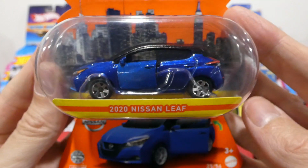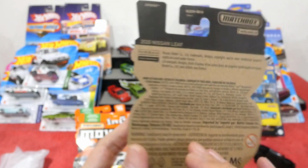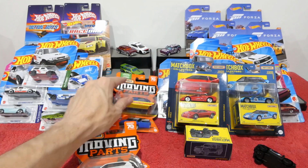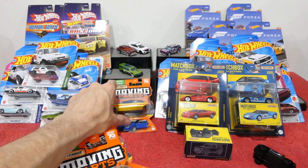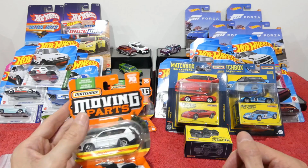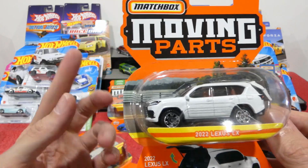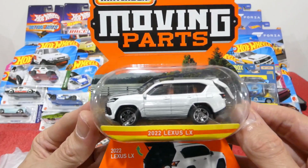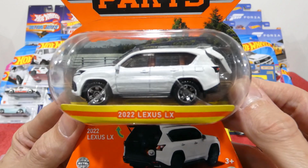As I said, it's probably the least exciting one of the Matchbox moving parts cars. Besides that Honda CR, was this? Oh no, the Mazda CX electric car. That was really boring. I've got that one, but it was not a very exciting car. There was tons of that grey car hanging on the pegs when I found these other cars. So obviously nobody likes that car.